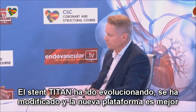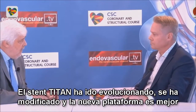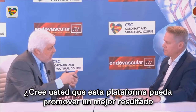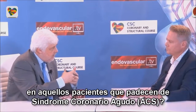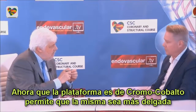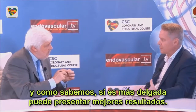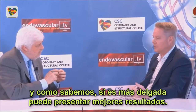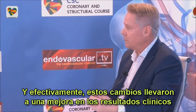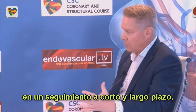The Titan stent has evolved and been modified, and the new platform is quite a bit better than the platform that was delivered before. Do you think that this new platform may promote better results in the setting of acute coronary syndrome patients? Now the device is a cobalt chromium platform, so the strut thickness is thinner, and of course we all know that if you have thinner struts, the results are probably better. And certainly I believe that these improvements also improve the clinical outcome, in short and long-term follow-up.